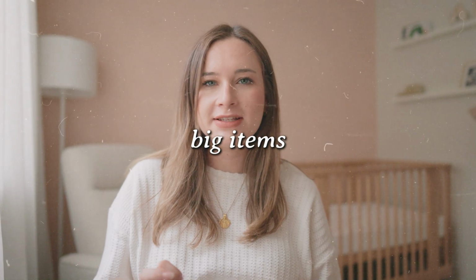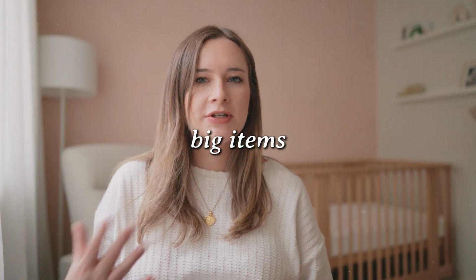The next section is big items, so the more expensive items that you might need. So the first one is a pram, and we got this pram. I'll put a photo of it here. It's the City Select 2, and both my sisters and my mum have had it and they've just always raved about it. You can add a bassinet or a capsule.